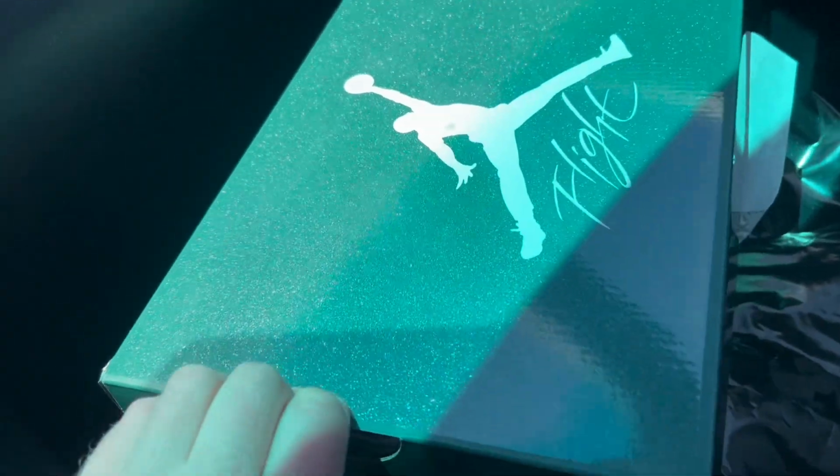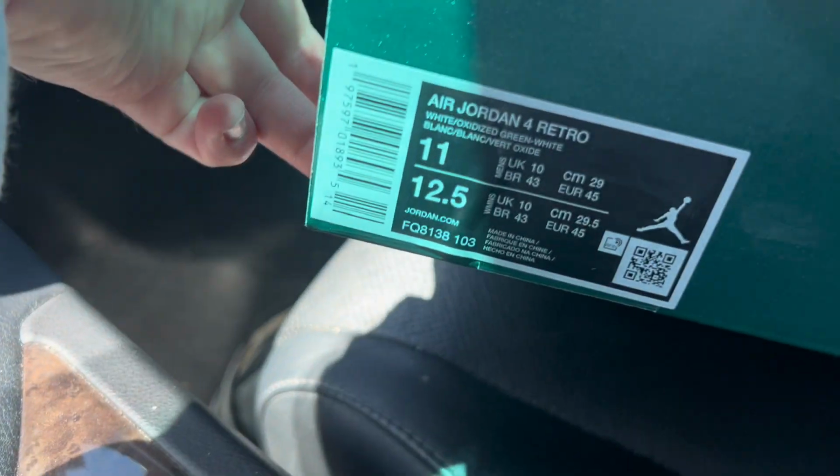All right, so we picked up our pair from JD Sports. Now, they did have us pick it up in line versus them handing us the box and us putting it on our feet, but I think that's for our own safety. Man, this box too, whoo!